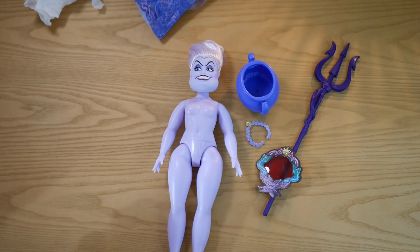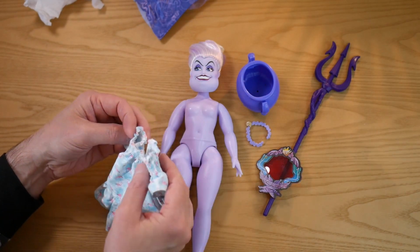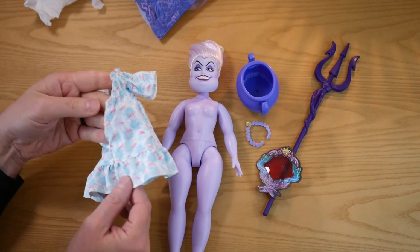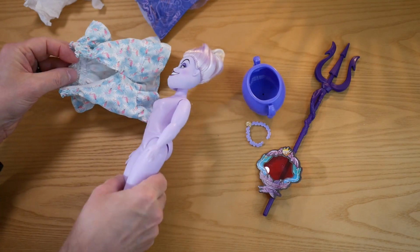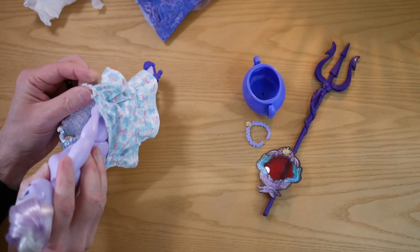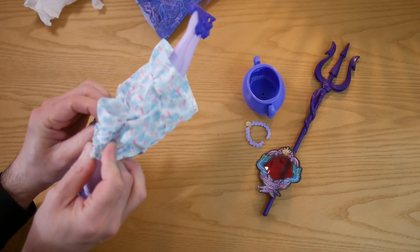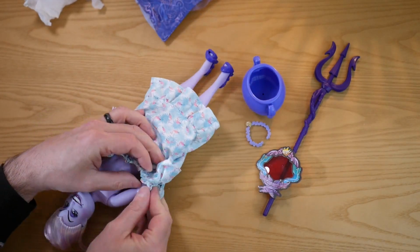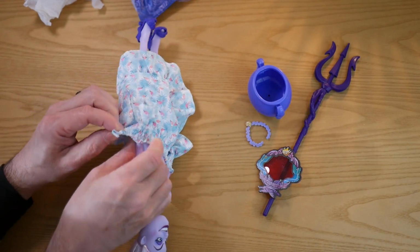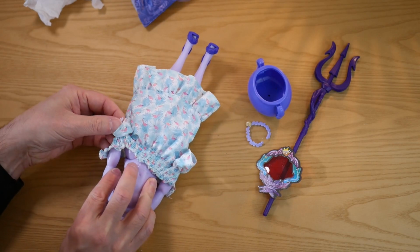So, I did pick out a few bits. This is from a Blythe doll, and because it's kind of a bit bigger, I thought maybe that'll fit her. I think there is no way that is going over those arms. You know what, let's just give it a go. I think it's going to be like a mini dress on her. So this is from my Fanny Flamingo Blythe doll. Oh, actually, maybe. I don't really want to bend it out of shape too much because obviously Fanny will want it back.